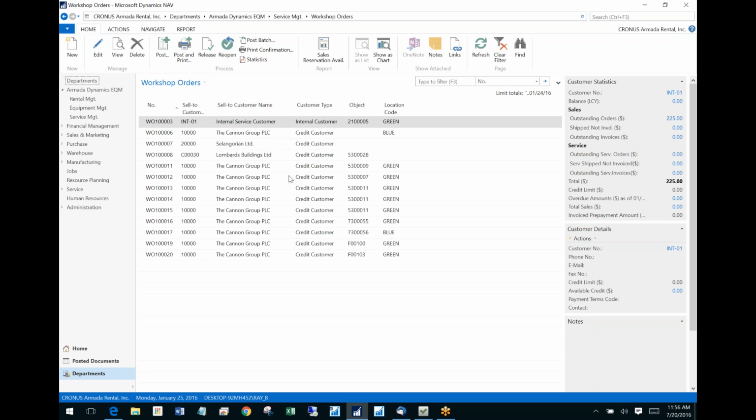And this is a list of our workshop orders. You can see that under the sell-to customer name, we have internal service customer. So this is how we can track work that's done that we do not expect to charge any client for. This is our normal maintenance and repair, but we still want to track all of the costs that go with that, so that it can be posted to the piece of equipment. If it's a repair that's going to be charged to a customer, we can create the workshop order that becomes a normal sales order that we can post an invoice for to charge them.